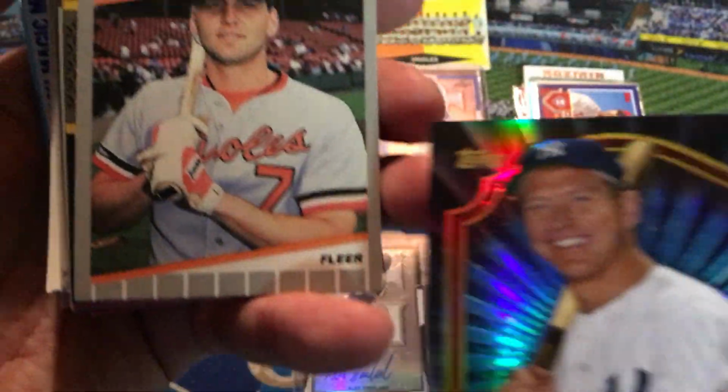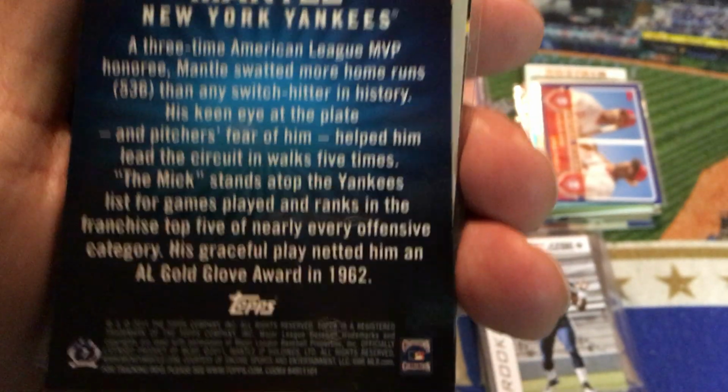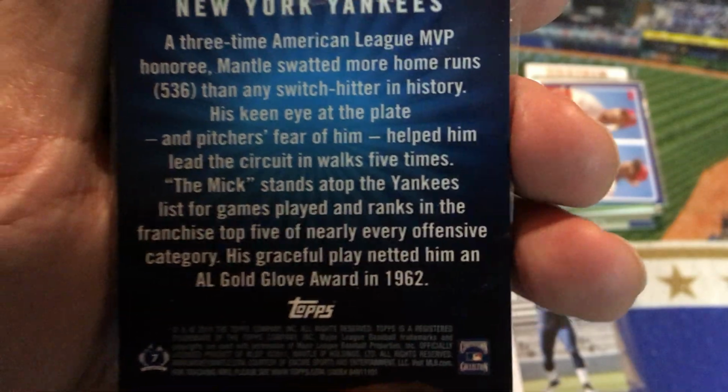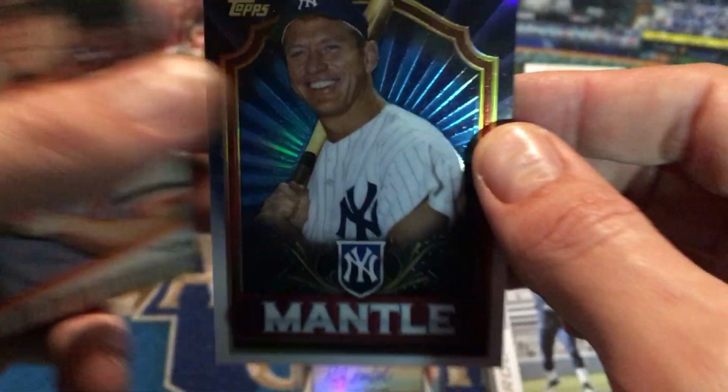Oh, and we've got the infamous Billy Ripken card back there. MBC1. It looks like it's from 2011. Down there at the bottom, 2011. Not really sure what set this came from, but it is Topps, obviously. That's just a really cool card.